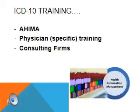Consulting firms are also a great training place as well. Many consulting firms offer free ICD-10 training, and some you have to pay for. So it depends on if you're affiliated with a firm or not. This is also really good for anybody that holds a professional credential. A lot of the training that you get for ICD-10 can also be used towards your CEUs, which helps you maintain your credential, and it's also good for your resume.